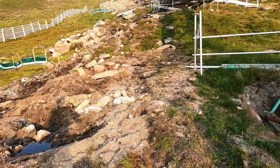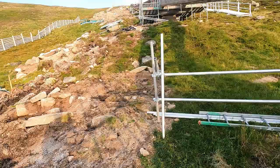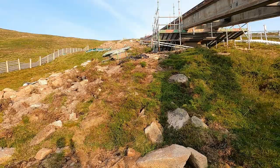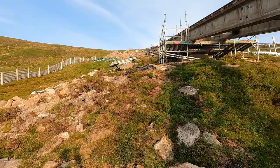Just walking up past Pier 68, that's another one with the concrete jacket, and you can see that there's no access track along here. I think it's too steep for them to put an access track in, so what they've done is they've used a walking excavator in order to dig out the foundations for these jackets. Looks like they've done that all the way up the steep part of the White Lady here.